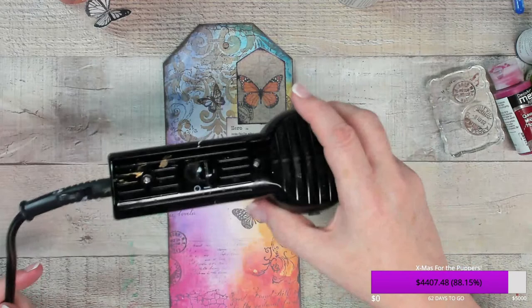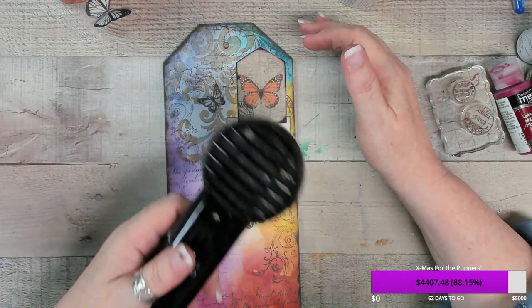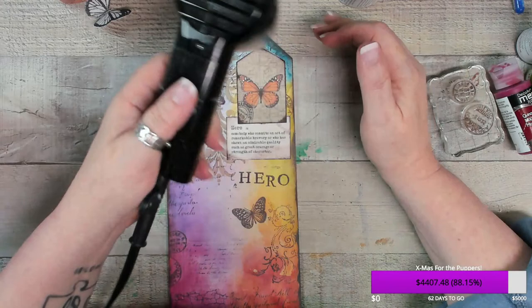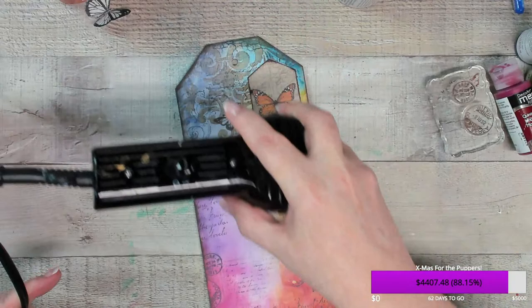One of the things that I did find the other day, because I was tidying up, was a whole bunch of little odds and sods and whatnot for mixed media, and I'm a fan. I have a lot of mixed media stuff. So I'm going to dry that really well, and then we are ready to transfer our line drawing on.